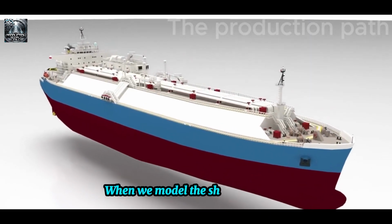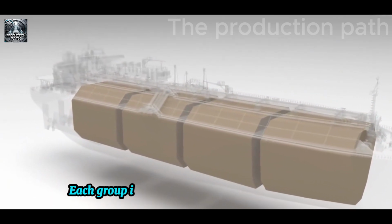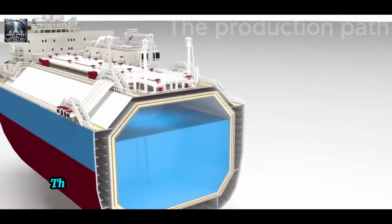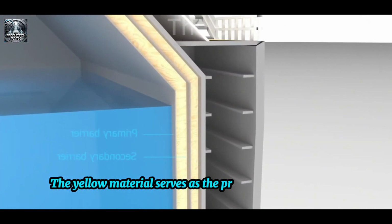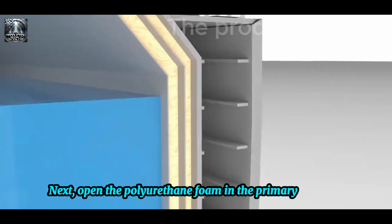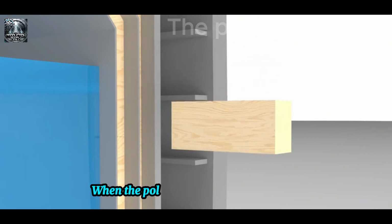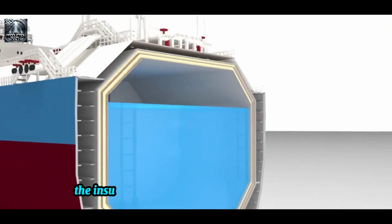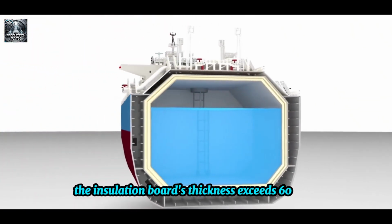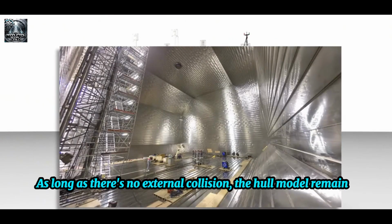When we model the ship's interior, it contains 4 sets of 9-story storage tanks. Each group is isolated and does not interconnect. The yellow material serves as the primary and secondary barriers. Next, open the polyurethane foam in the primary barrier. You'll find an additional layer of perlite board inside. When the polyurethane foam is stacked, the insulation board's thickness exceeds 60 centimeters. As long as there's no external collision, the hull model remains undamaged.